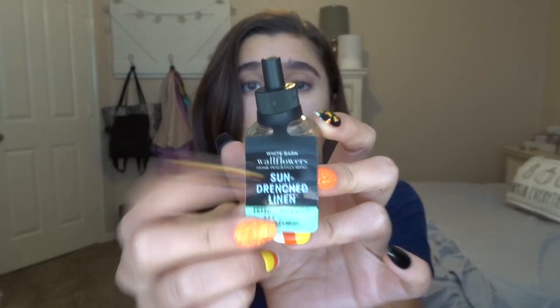And then I replaced all of our wallflower bulbs for this month. So the ones that are currently going, I have sun-drenched linen in the garage downstairs. And I think I had like alpine forest or something in there earlier. Something like super foresty. I can't remember what it was, but it was basically like trees in the garage, which is fine. My dad literally can't smell anyways, but it just helps us because it just makes everything smell better.